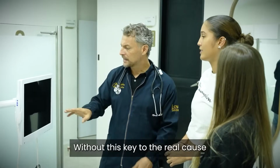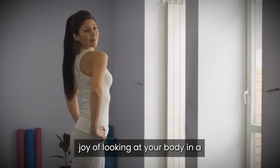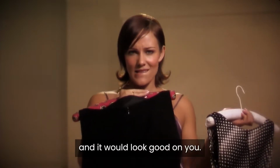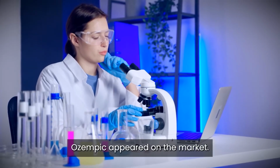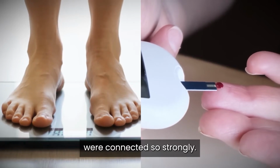Without this key to the real cause of weight gain, you might never get to experience the relief and joy of looking at your body in a mirror or knowing you can try on any item of clothing in a store and it would look good on you. This is because the cause of weight gain is completely misunderstood and has been a mystery until Ozempic appeared on the market. For decades, no one could figure out why weight gain and blood sugar problems were connected so strongly.